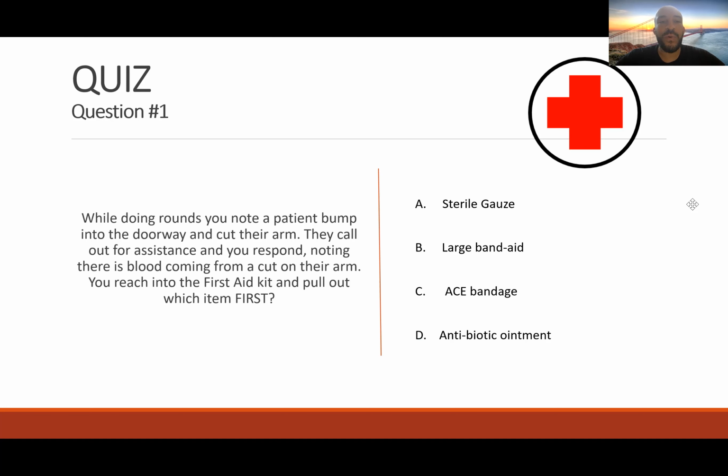So if you note a patient cut their arm, they call you for help, you're the first to respond. You grab the first aid kit off the wall because you know exactly where it is. What is the first item you're going to pull out? Is it going to be A, sterile gauze, B, a large Band-Aid, C, an ACE bandage, or D, antibiotic ointment?